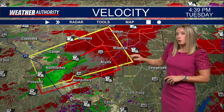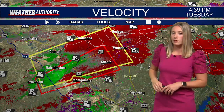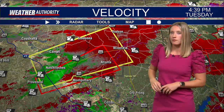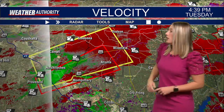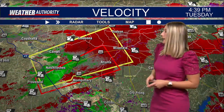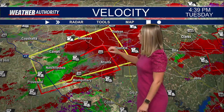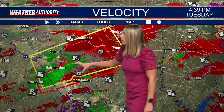And the severe thunderstorm warning? Yeah, that severe thunderstorm warning is also until 5:15. Okay, gotcha. So both of these are in effect until 5:15. It is currently 4:39. So we'll be watching both of these systems as they move off to the north and east. Now, the tornado warning itself is a little bit more concentrated.